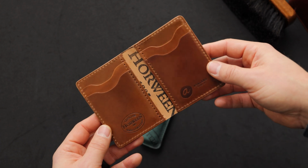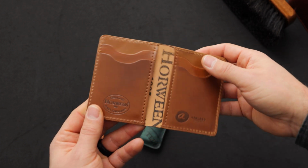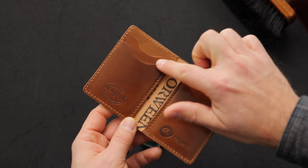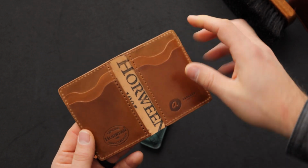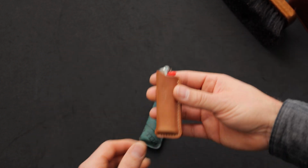And on the inside of this wallet, I mentioned we have the vertical card slots. And this is an orientation of card slots that people have been requesting from us recently. It's pretty difficult for us to make because we need thin pieces of leather for these card holders. You've got two card slots on the left with a hidden card slot underneath. We have the same concept on the right with two card slots and then a hidden one under here as well.